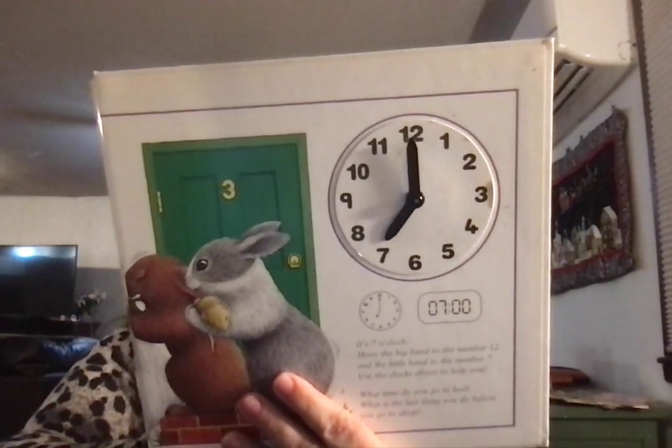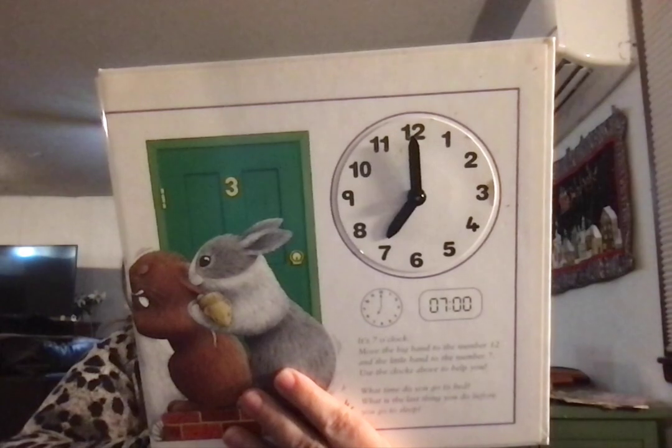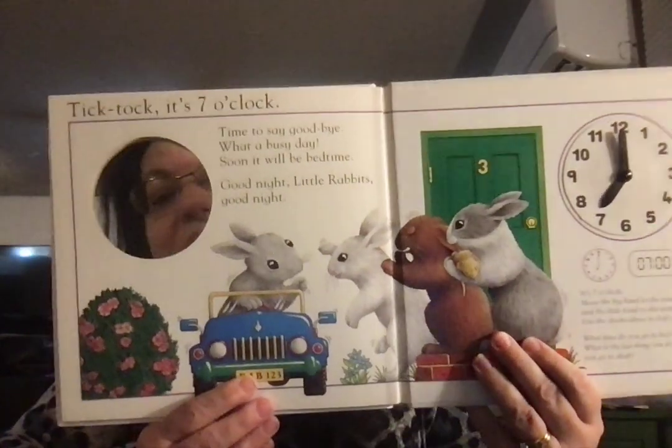Time to say goodbye. What a busy day. Soon it will be bedtime. Good night, little rabbits. Good night.